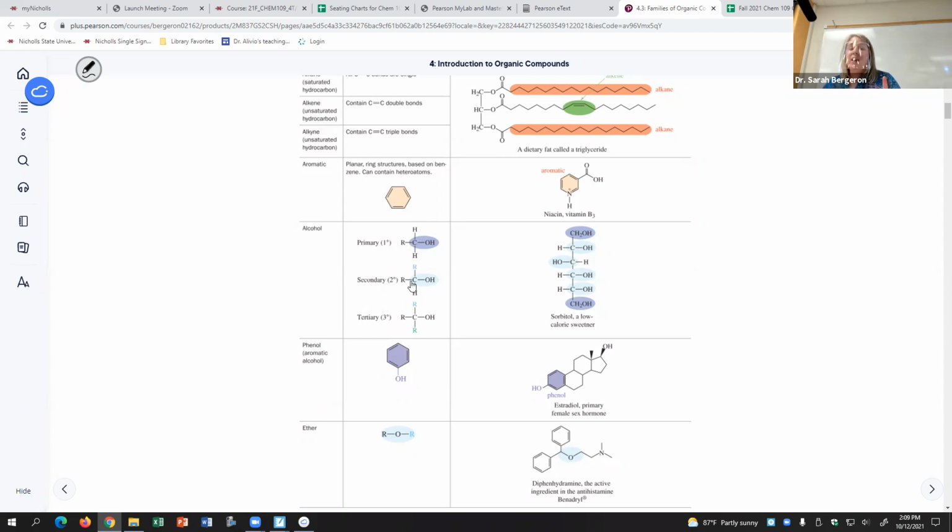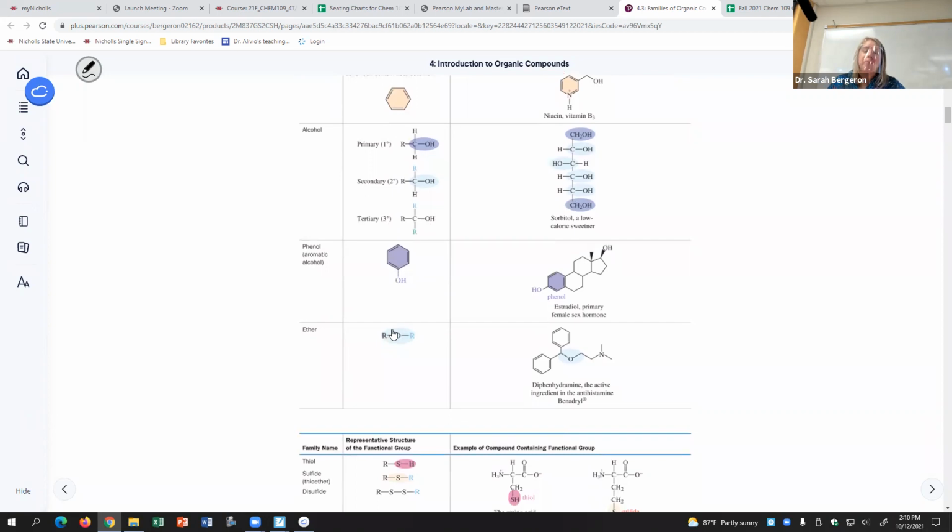If you have a carbon that has a hydroxyl and it has 2 R's, we call it a secondary. A hydroxyl on a carbon with 3 R groups, you know what R stands for? Did I say that? Rest of the molecule. Just the rest of the molecule. Then if it's attached to 3, it's a tertiary.